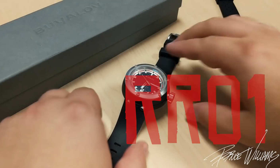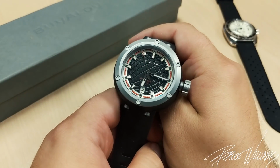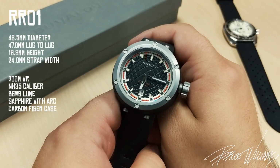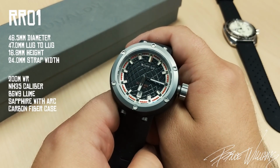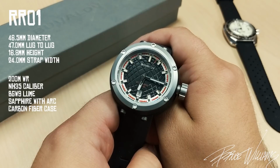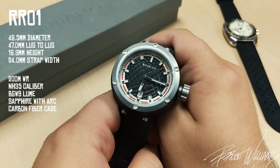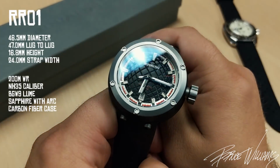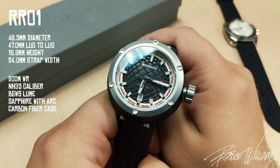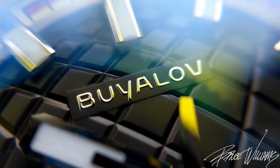I'm excited to share with you a new watch today. This is the Buyalov Radioroom, otherwise known as the RR01. This is a design that comes from the designer of Vostok watches. He's been working on Vostok since the early 2000s, and he started his own watch brand. His name is Dmitry Buyalov, and you can see his namesake as the brand up there below the 12 o'clock marker. This is one of his designs.